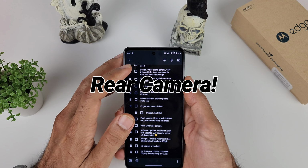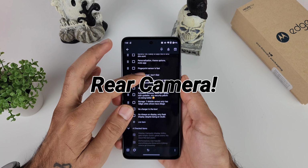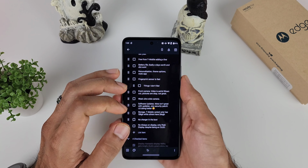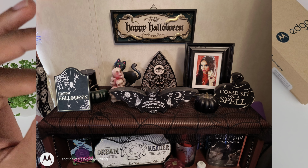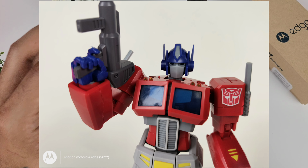So the cameras on here are actually quite good, but the rear camera, I think, shines better than the front-facing camera. We're going to talk about the front-facing camera a little bit. The rear camera actually does pretty good. It goes toe-to-toe with some other devices and back and forth between like the LG V60. These cameras are actually quite nice.